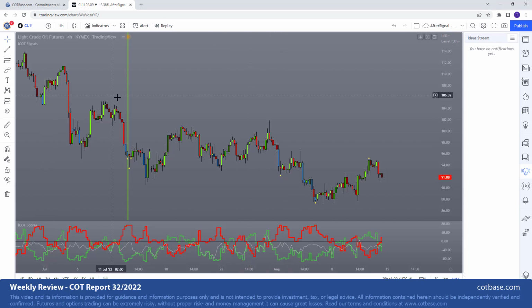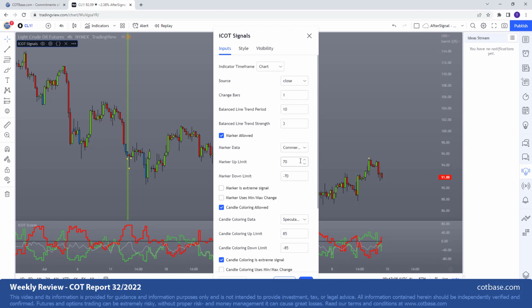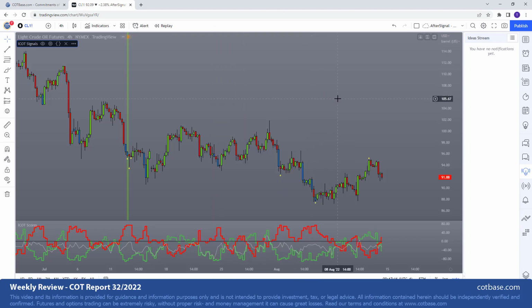But here you can see crude oil with the intraday indicator in action. You can see on a 4 hours candlestick chart, we have one stripe and a few signals here from the system. Of course, these yellow diamonds are extremes in commercials represented with the red, and then when the candlestick changes color, that is when large speculators are at an extreme. You can actually set that extreme. So if you wanted to, you can go here into the settings tab and you can define what level the signal should be coming. So we have, of course, a default setting, but depending on the market you trade, I think it's a good idea to investigate what extreme levels you want to really consider as signals.